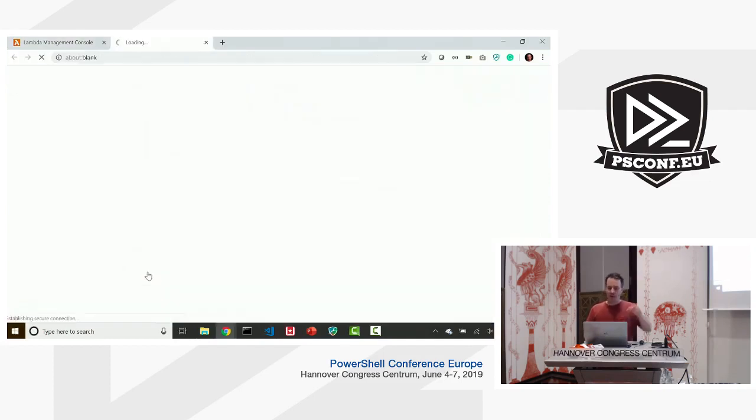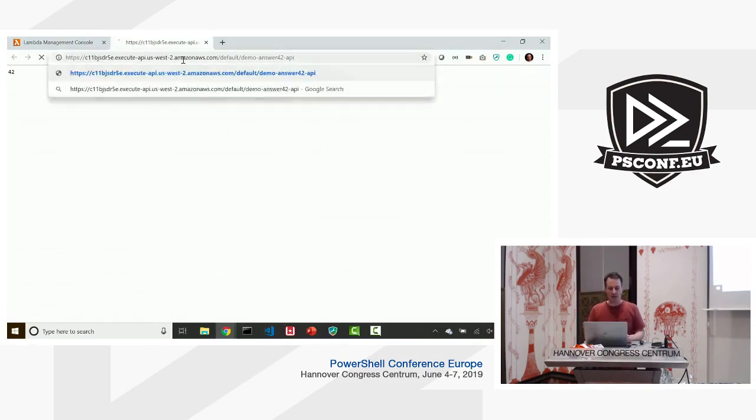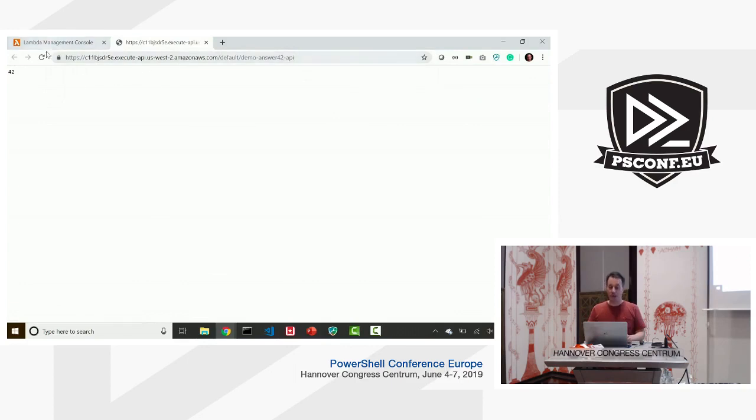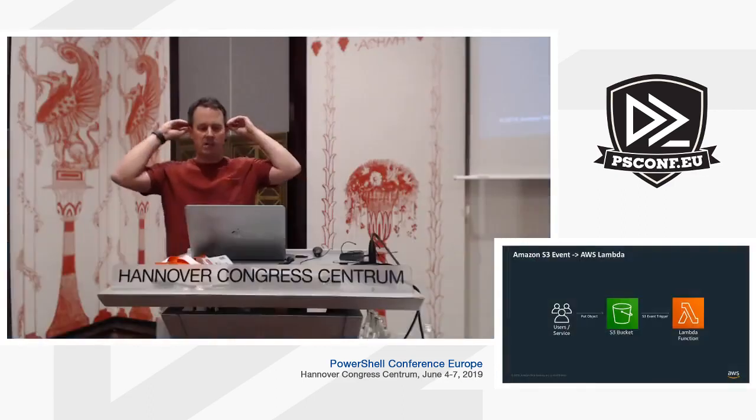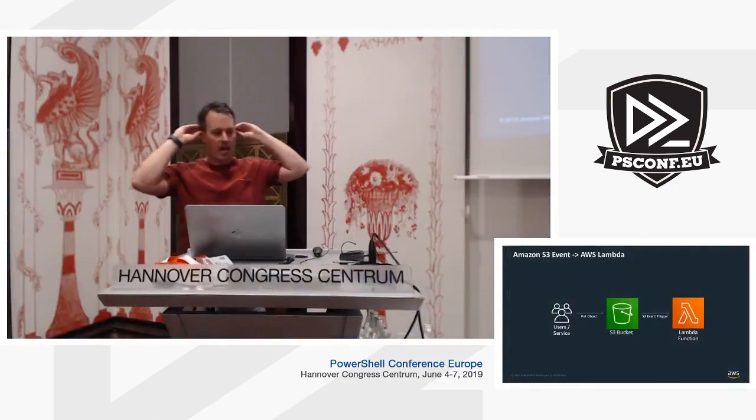If I went to the API gateway console, I would see it there, and you'll see now I have a URL, which if I go to that URL, returns 42 pretty reliably as well. It's some of the most error-free code that I've ever written. So if you do want to share that with friends or whatever, you are more than welcome, but just don't share the code. So that was an API Gateway event. But there are lots of other events that you can use.